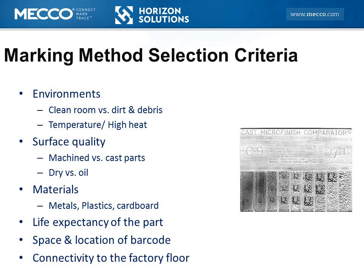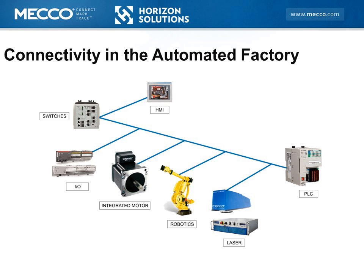And the last is connectivity to the factory floor. We definitely want to look at how you want to integrate this machine, and that will definitely influence the type of technology that you will choose in that marking method. So I put up a diagram here of connectivity to the factory floor. From a traceability side, we want to go with units that can communicate back and forth. We show a picture of a laser here, but we want our laser and our dot peen equipment to look like every other piece of equipment on the factory floor.